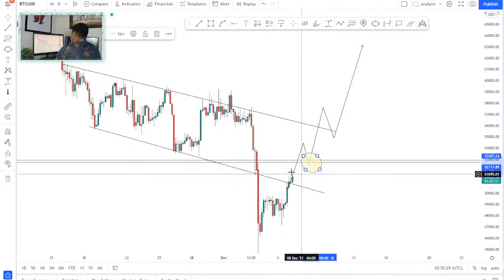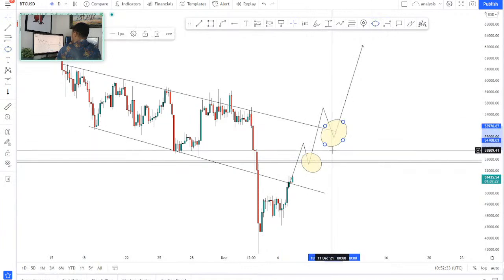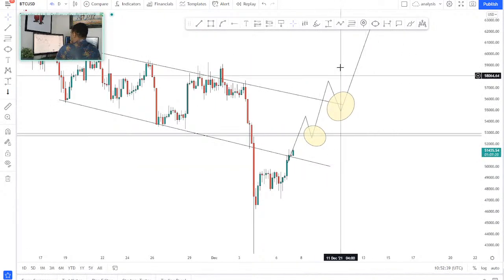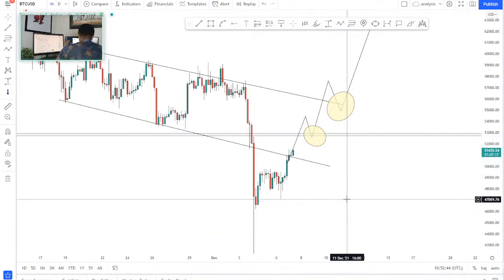It could be a good bet, or waiting for price to break out of the channel, retest it, and a buy on the retest would be a good bet for price to continue bullish there. So that's how I would be looking at Bitcoin. But if not, we could actually roll over to the downside. So just be aware of that.